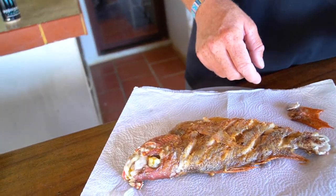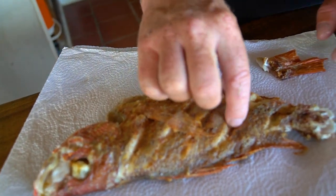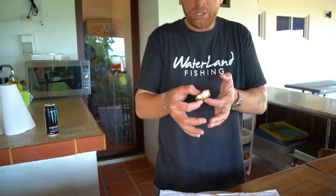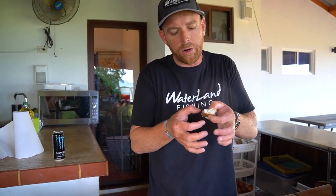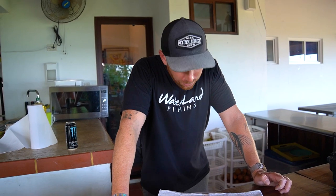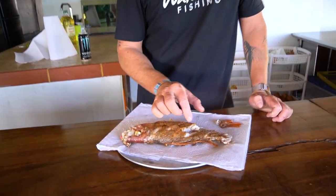So good. Now, let's try a bit of this meat. You notice because we scored it, it comes off in these perfect, oh, it's hot, but it's gonna be good. Perfect little sheets. And again, you gotta scale the fish if you're gonna do this, because we're eating the skin here, and the skin's got so much flavor, oils, it keeps it nice and moist. So do the bones, but you gotta scale your fish first. But if you do, that is some of the best fish I've ever had.